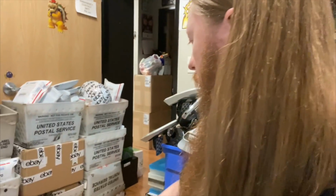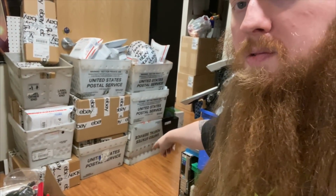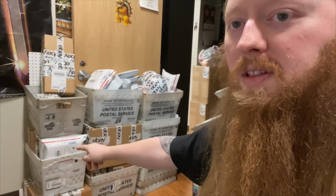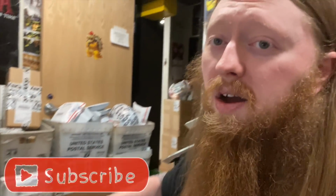And look at all these packages that are going to be shipped out tomorrow. So I've been doing a lot of shipping as well. Those bottom ones right there are empty. That's full, that's full, that's full, that's full, that's full, and then we have other boxes and stuff as well.